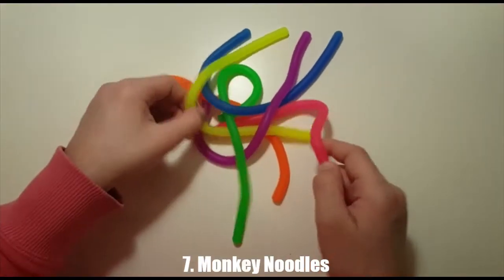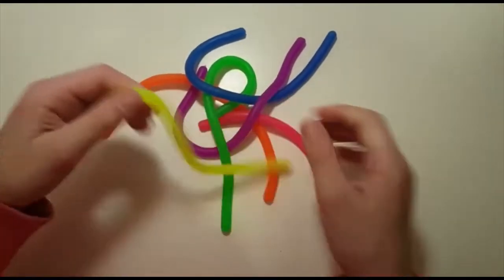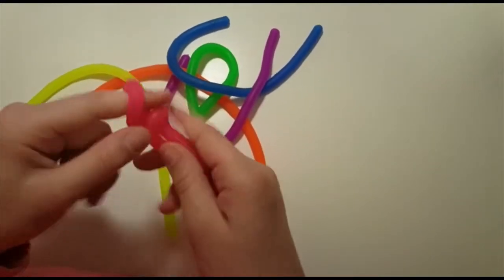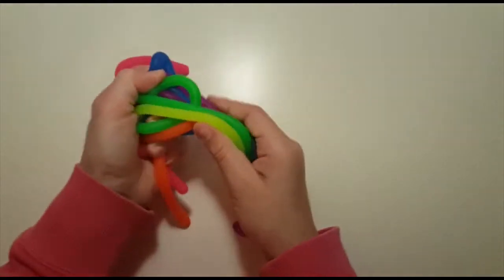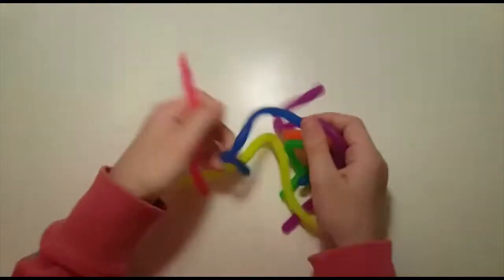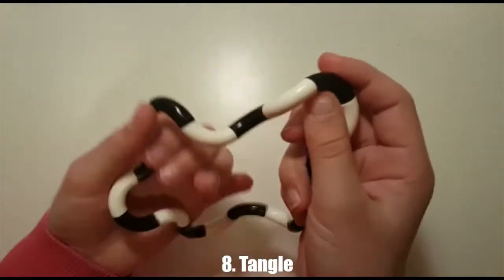Okay guys, this is number 7, and they're called monkey noodles. You could stretch them a lot and they just feel really nice, better than I expected when I was getting them at first. And I like the way when you have a lot of them and you can just squish it like that. So next one. Okay guys, this is a tangle.